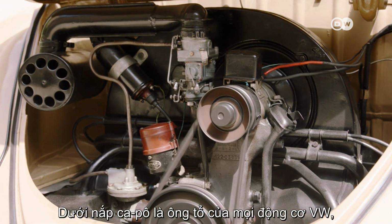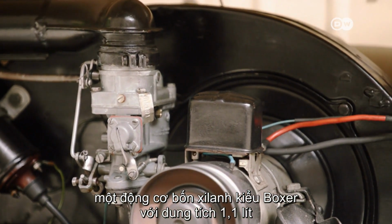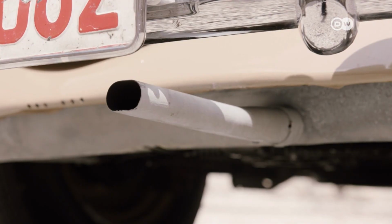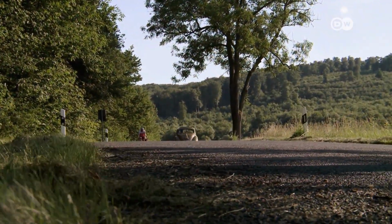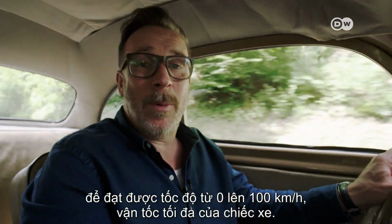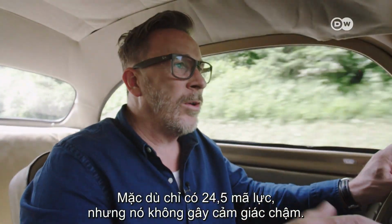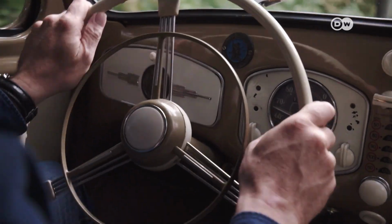Underneath the hood is the granddaddy of all VW engines, a 4-cylinder boxer engine with 1.1 liters of displacement and 24.5 horsepower. Christoph says it takes about 50 seconds to accelerate from 0 to 100 kilometers an hour, the car's top speed. Despite the meager 24.5 horsepower, it doesn't feel slow. The car weighs so little that the engine has an easy time.